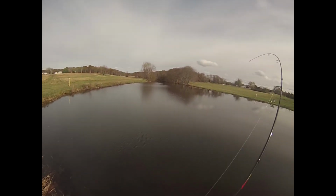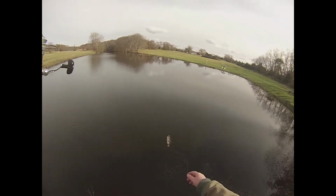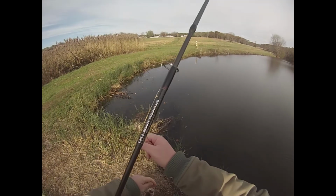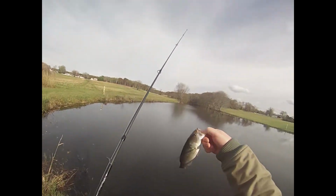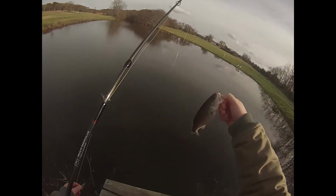Is that a fish? That is a fish. Look at that. First cast with the drop shot. Little largemouth. Oh, come up here. All right, so preliminary results of my strategy shift seem to be working. Not really the size I want, but there might be some bigger fish mixed in.